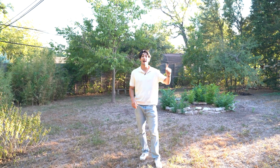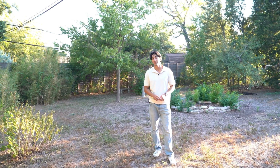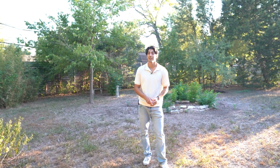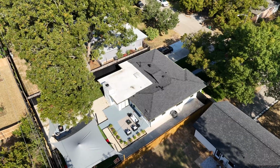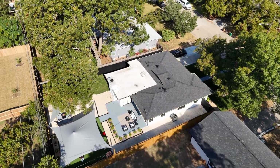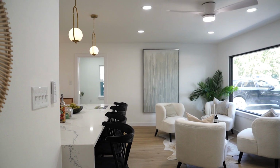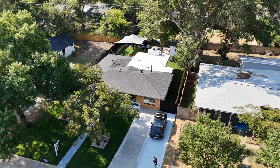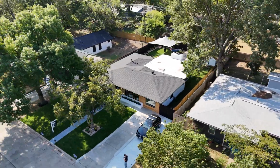Now let's go check out a house that's listed for $800,000. It was actually at $820 a couple weeks ago, and now it's down to $799. So you can see what that looks like. All right guys, now we're gonna check out a bougie property here in the Windsor Park neighborhood. It's listed just under $800,000. It's gonna be a 4-bedroom, 2.5 bath, absolute stunner.